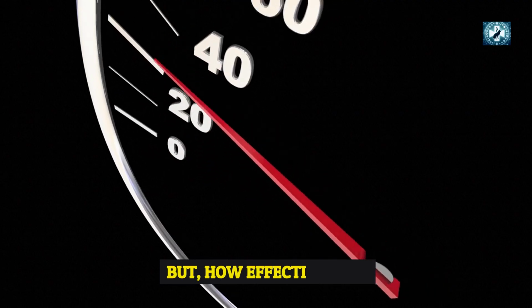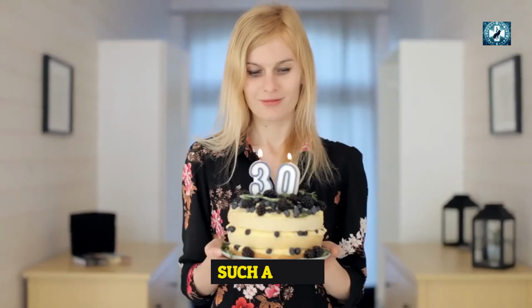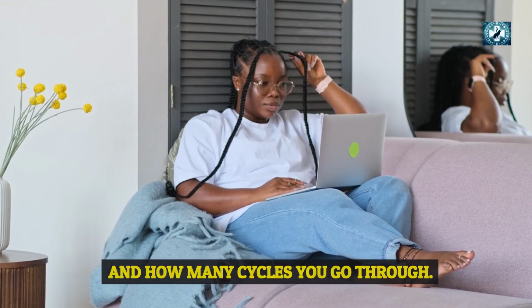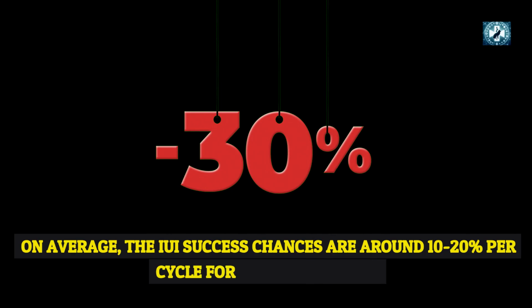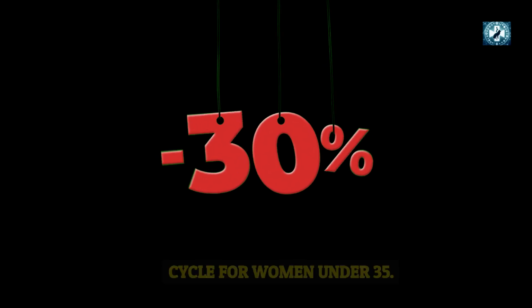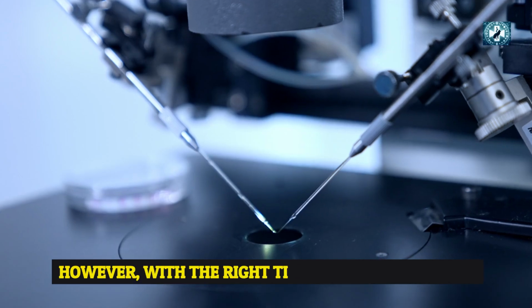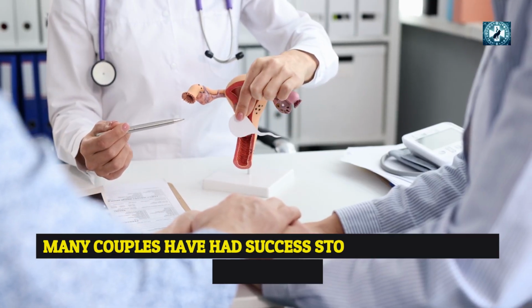But how effective is it? Well, the IUI success rate depends on several factors, such as age, the underlying fertility issues, and how many cycles you go through. On average, the IUI success chances are around 10 to 20% per cycle for women under 35. For those over 35, success rates can drop. However, with the right timing and a bit of luck, many couples have had success stories through this treatment.